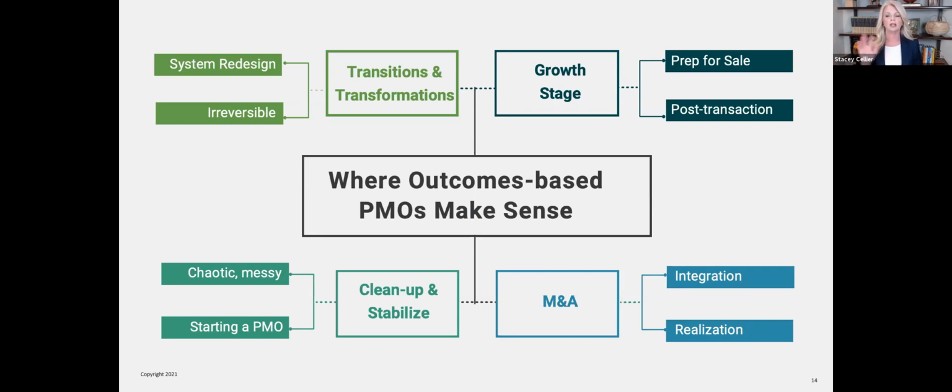and not jumping straight into the full "we need a permanent PMO," and setting up a permanent PMO structure, which may live out its life cycle more quickly than the team that's building it may expect.